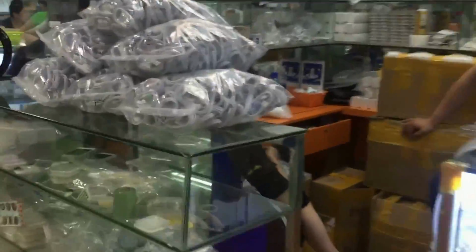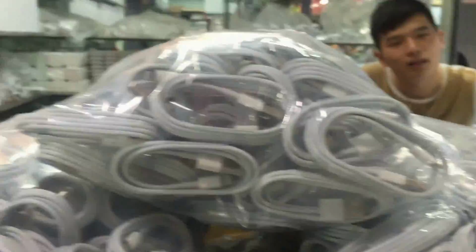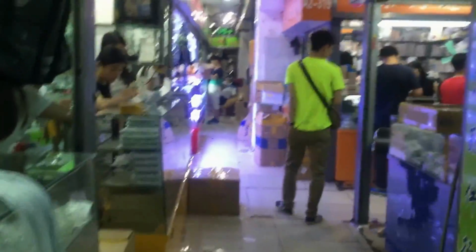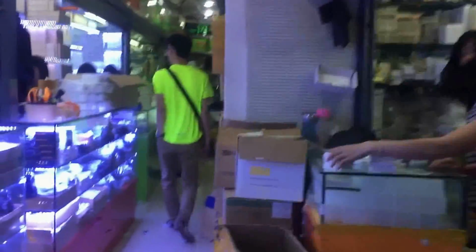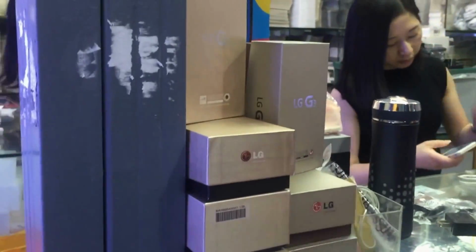See, here's the bulk buying for busy. Yeah, these are all lightning cables in here. These are all for distribution into China. Yeah, when you get further back, it gets a lot more, well, I wouldn't say scary, but it gets a little more intense. I know back here, another video that you can check out, here's some LG. Yeah, so LG's got some traction here.